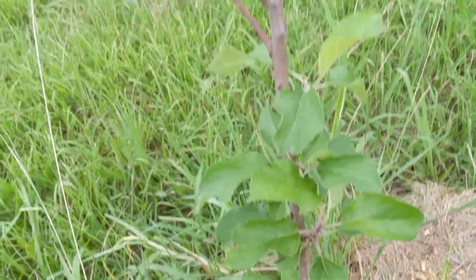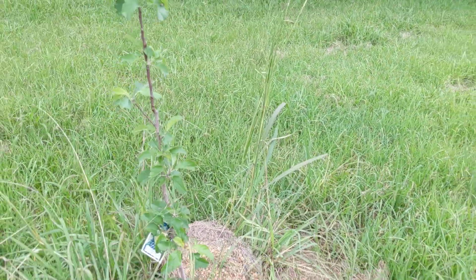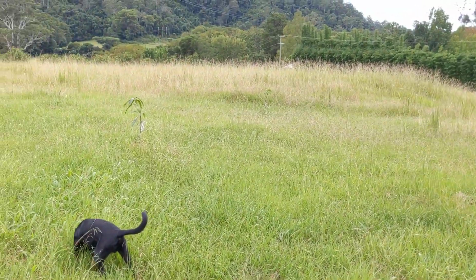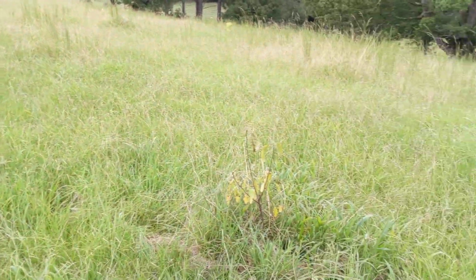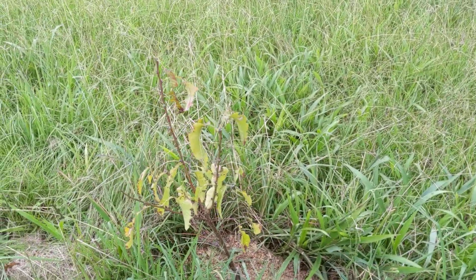Tropical apple. It will probably get eaten by fruit flies, let's be honest, but it would be great for the chickens and stuff. We'll just throw it. They'll probably even like the fruit fly larva in it. They love eating worms. This is, I can't even remember what this one is. We'll just find out when it grows, but something's been eating it.